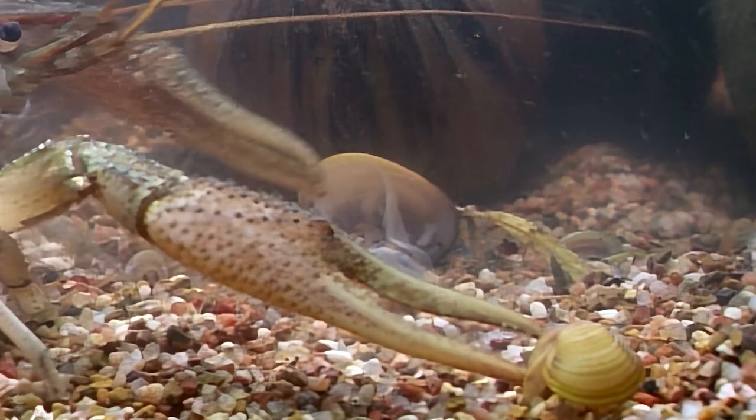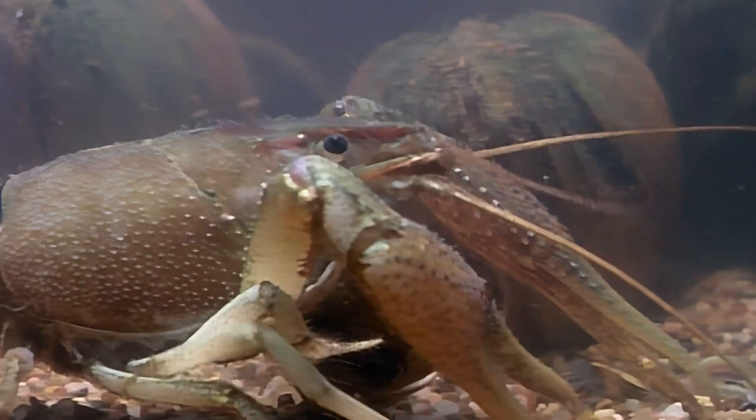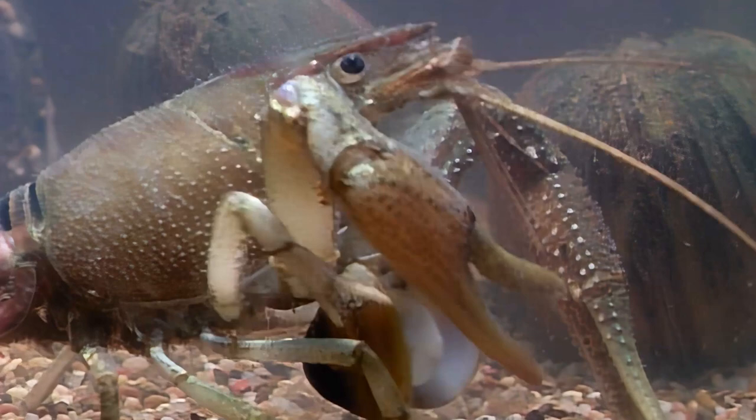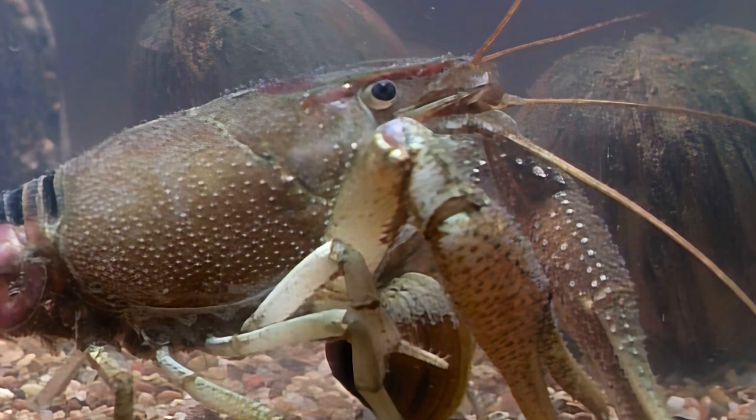A familiar creature of freshwater ponds and streams is the crayfish. It resembles a miniature lobster with its large claws, called forceps, and its 4 pair of jointed walking legs. The forceps are weapons of both offense and defense, and also tools for seizing prey.